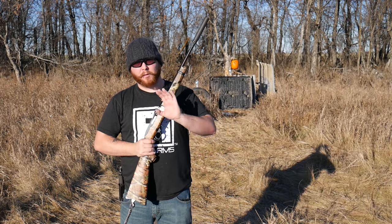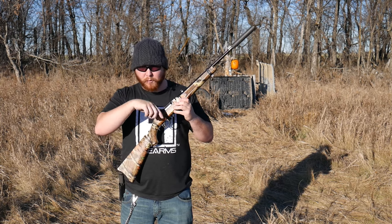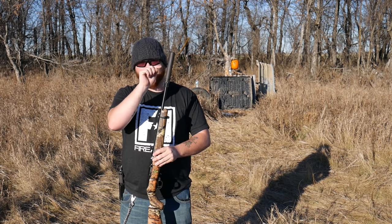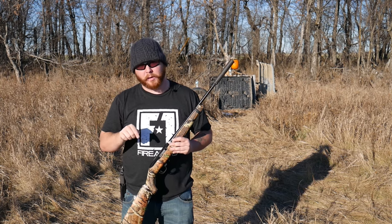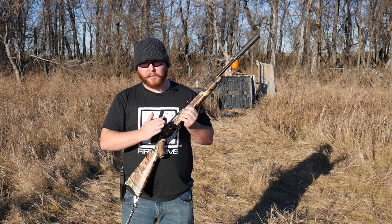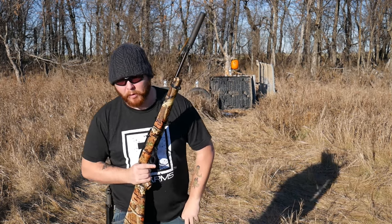Now, the reason that this is very important is that this gun won't function as a semi-automatic with this, but this is what makes that ammo worth it. And I'll show you why here in a second. It's gonna be just as quick as any of the other bolt action hunting firearms. So let's see what happens here.